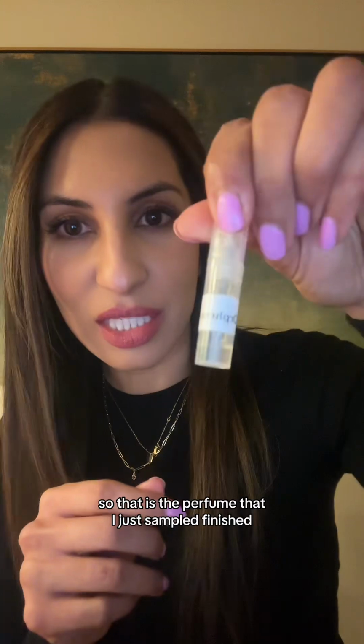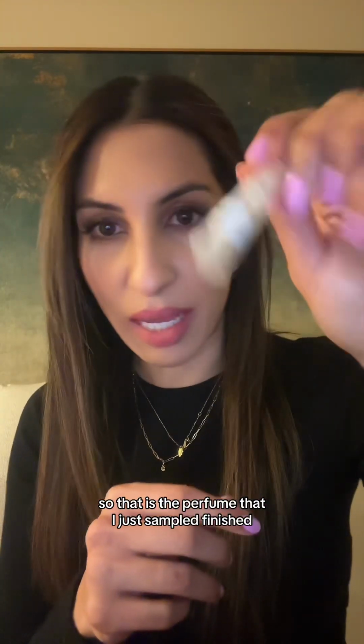So that is the perfume that I just sampled, finished. I think I got the sample months ago, so it took me a while to finish it. And then I'm gonna open my bottle today because why not? This part, I think, gets a little tedious, so I'll speed it up.